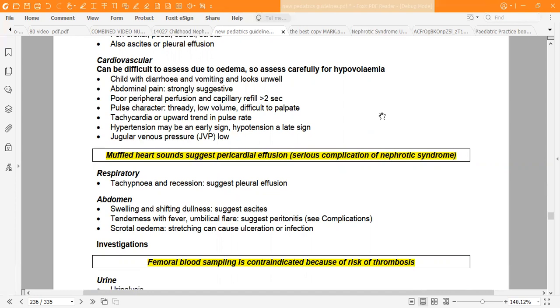The difficulty in breathing, pericardial effusion, pleural effusion, hypertension the first sign and hypotension the late sign, the tachycardia, the low JVP, abdominal pain, the capillary fill will be more than 2 sec, the 3D pulse, all these would direct you.